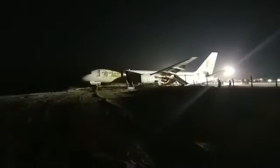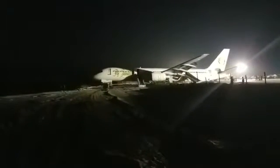As I was explaining to you earlier, in these circumstances, this is now going to be known as a crash site. The investigation will involve authorities from Guyana, from the United States, from Jamaica, from the International Civil Aviation Authority, and it will also involve the Boeing company because this is a Boeing 757 aircraft.